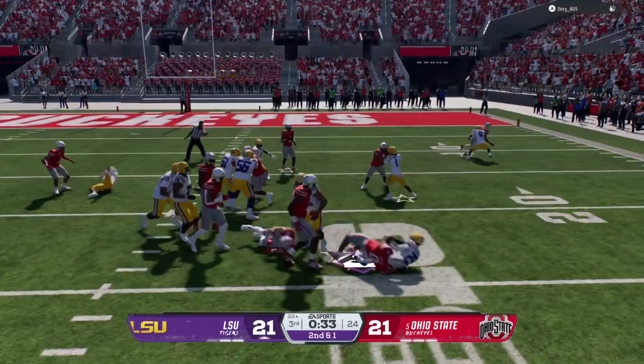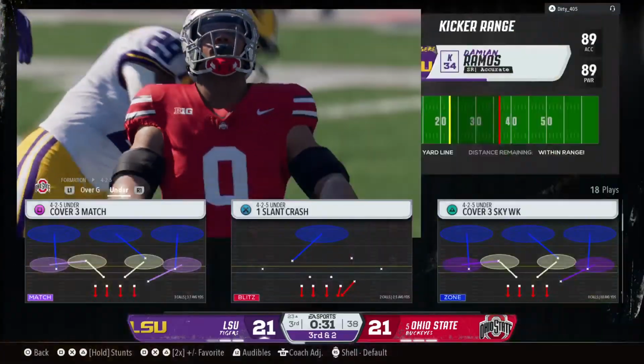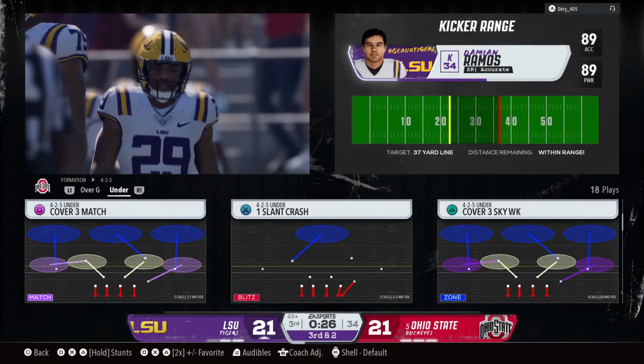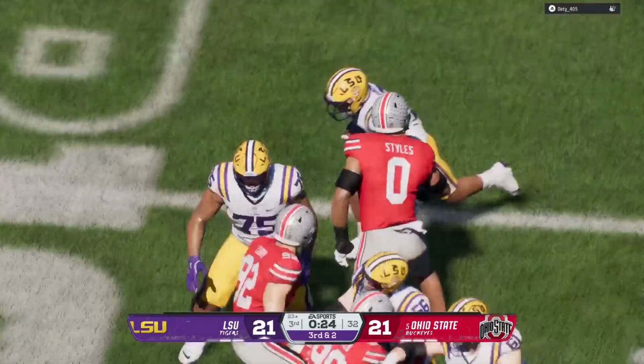They'll leave it with him. And the defense holds firm. No pickup at all on that play. And that's how you respond as a defense, man. You give up 9 yards on first down.